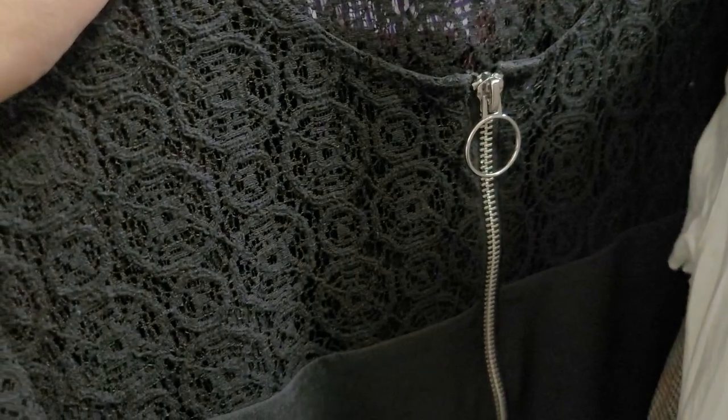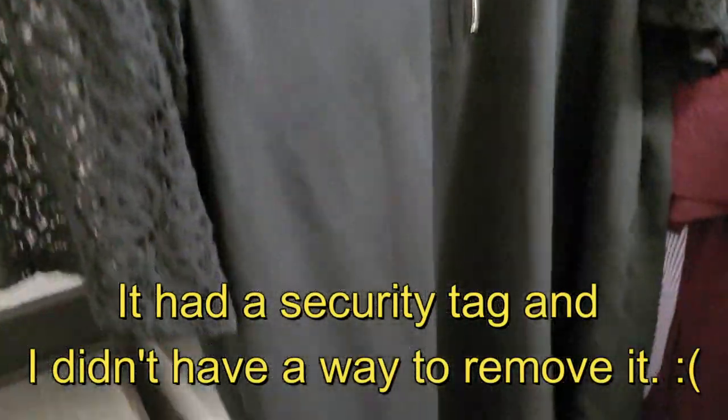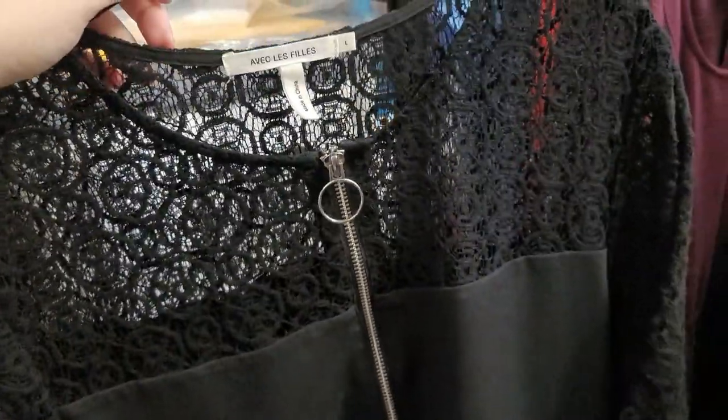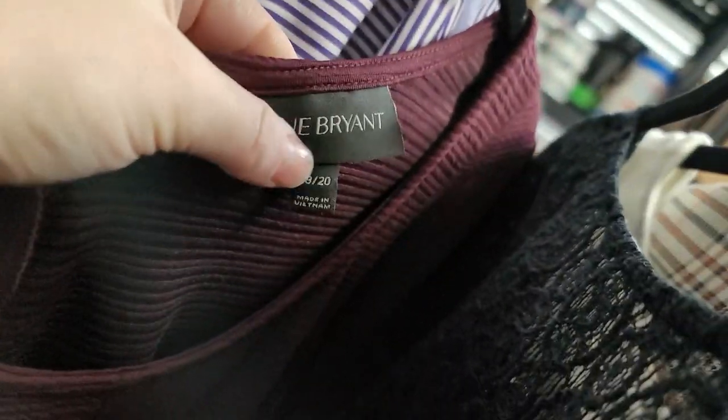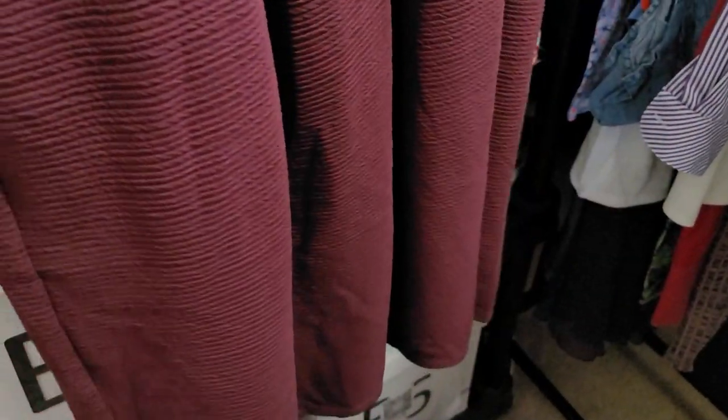This is Avec La Fille. This is a zip up, like quarter zip, crochet. I guess it's more like a tunic, but it's really pretty, very unique. Maybe that goes for something, I don't know. This is a Lane Bryant 18 to 20 size dress. It's short sleeve. It's like this wine color, really pretty dress.